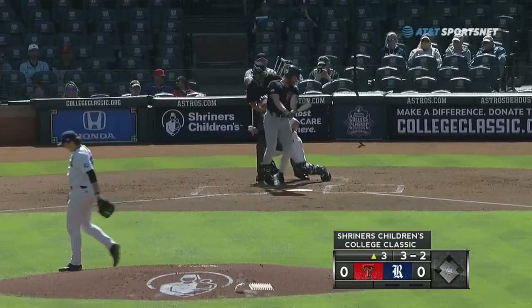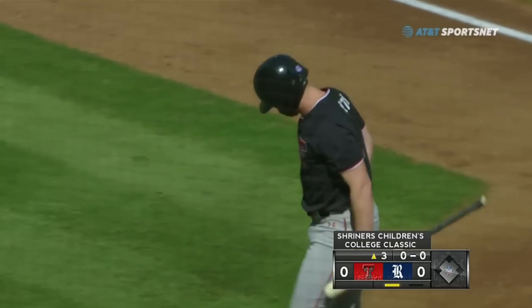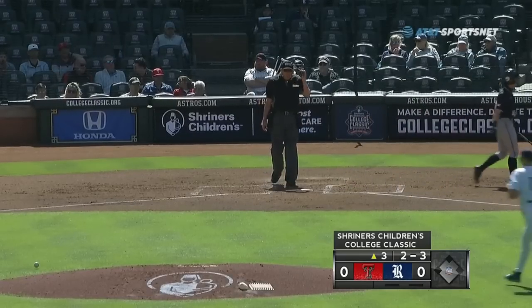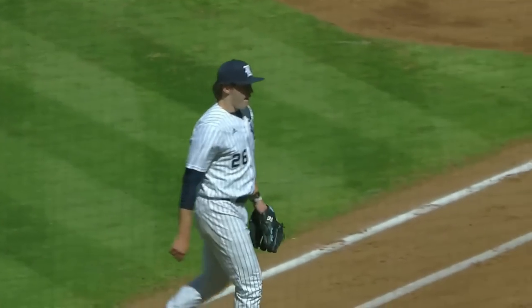Full count on the way. He swung on and missed. Three strikeouts for Parker Smith in the early going. 2-2 on the way. Breaking ball on the outer half of the plate. Hester caught with the bat on his shoulder. Impressive three innings to start for Parker Smith.